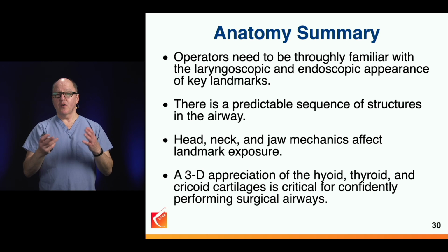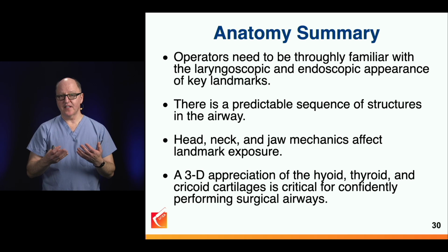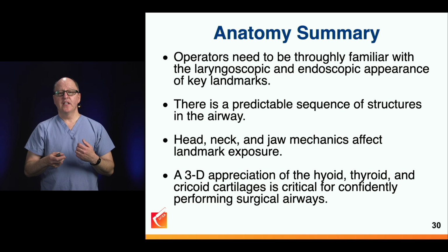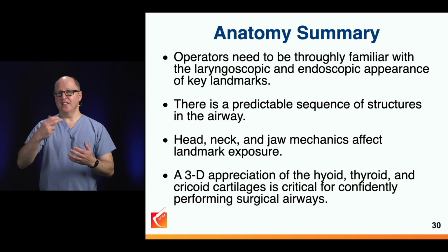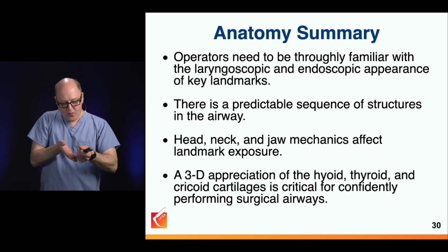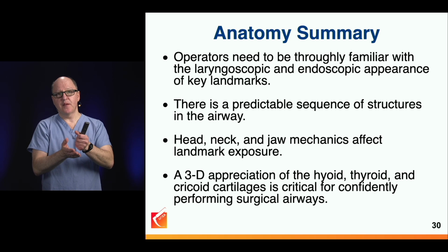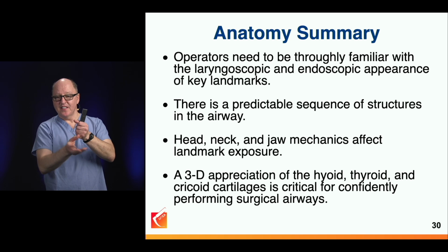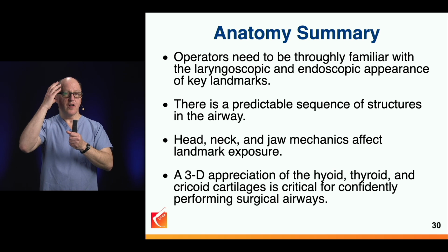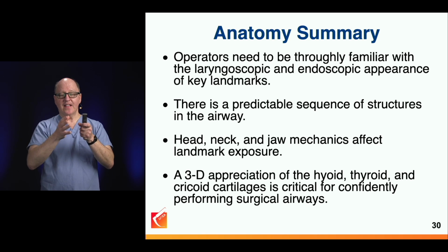So to summarize key anatomic things that I think emergency airway providers should be aware of, you should understand the sequence of structures, that when we stick in laryngoscopes, we scissor open the mouth, we're looking at uvula, the next thing we see is epiglottis. Under the epiglottis, the next thing we're going to see is posterior cartilages and notch. And then we're going to get a little bit of the glottic opening, and farthest and deepest within is the cords. You should know in your brain that sequence of structures.